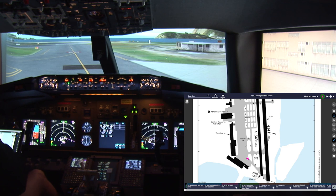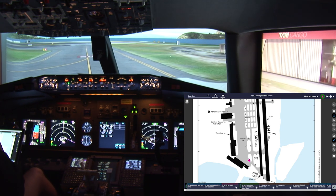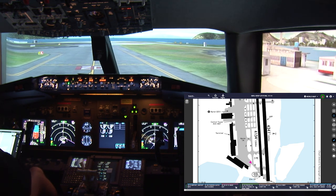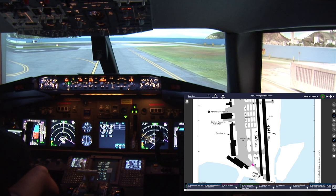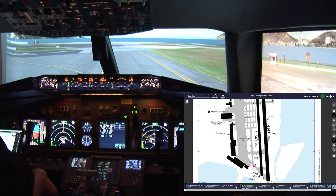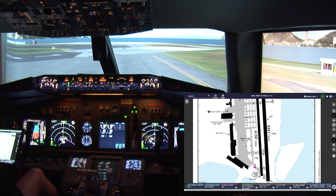As I say, this is a short runway, so we're doing flaps 10. And when I get out onto the end of runway 02, I'm going to use as much of that runway as I possibly can. Now, crossing over runway 2 left, just make sure nothing is coming. We're all clear.